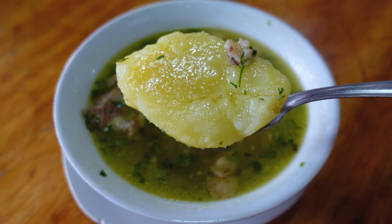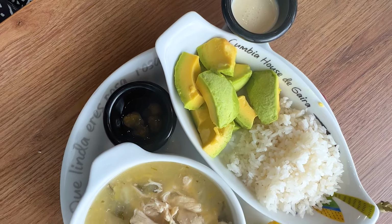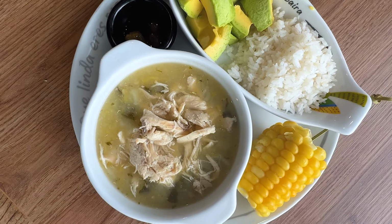Wow, this is really, really good. Just a really well-made soup, but you're eating it. Gives it complexity, and then you have the fruitiness.